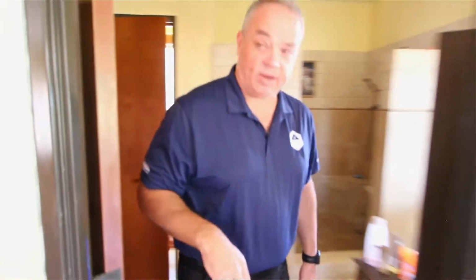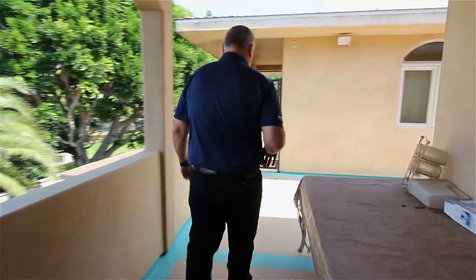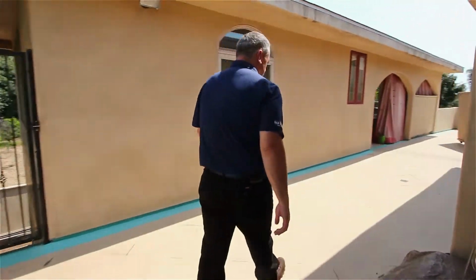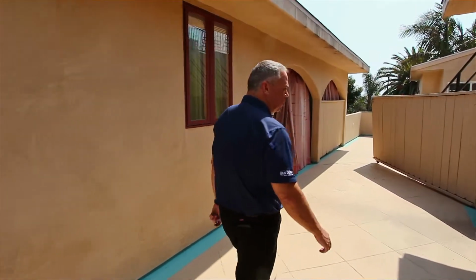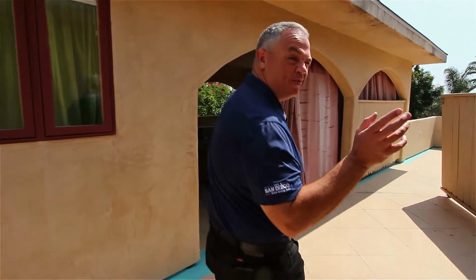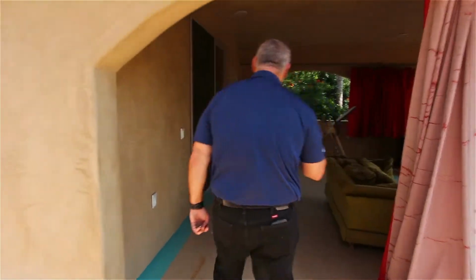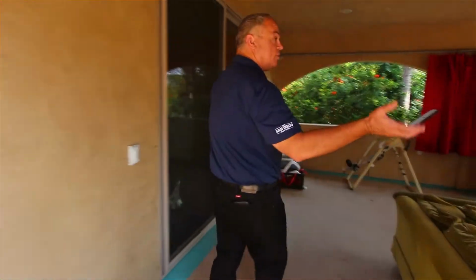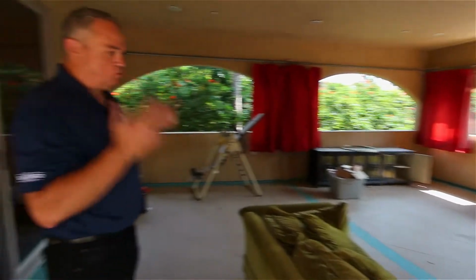So let's take a look out here at the other side of the owner's quarters. And when we're done with this, we're going to actually go take a look at the sky deck. We have a sky deck with an unbelievable ocean view that we're going to show you here in just a second. So this is a covered patio that's kind of a utility room you can use for anything. And it's really, really cool.